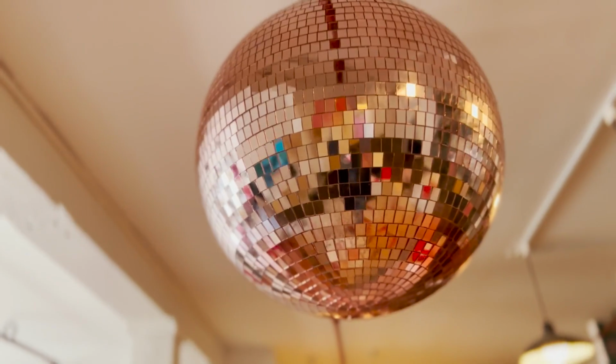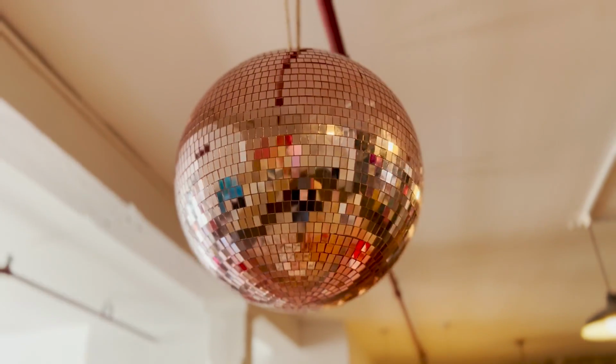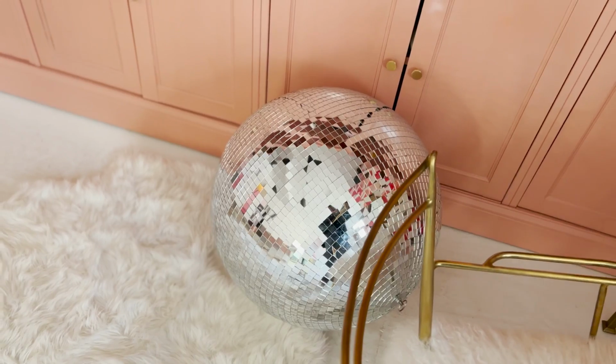And you also don't shy away from disco balls. No, I love disco balls. There's, I think, 4 different disco balls in the space. I love the way that they bounce off light, and they just seem fun.